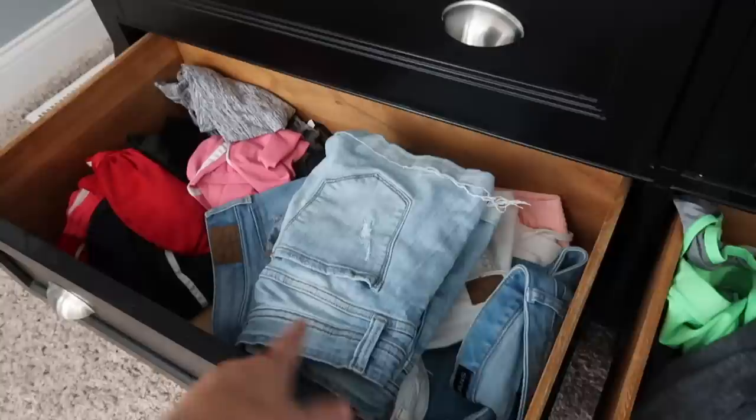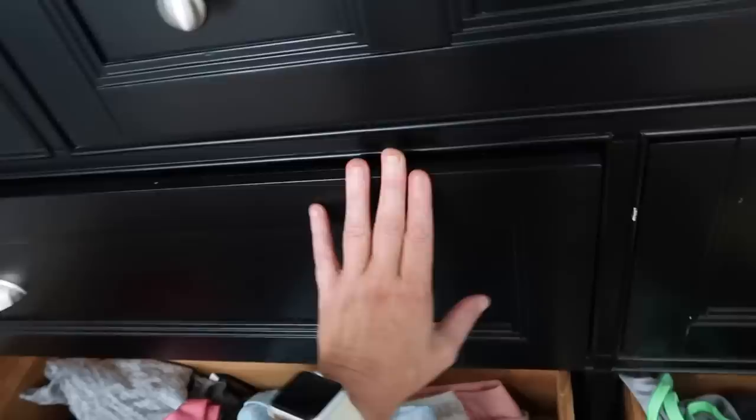So honestly, I'll probably declutter some of these, but I'm not gonna refold them, but I wanna take care of this one and this one mainly. And then this just has bathing suits and stuff in it, which again, will all be out of here in about a month, which is crazy.